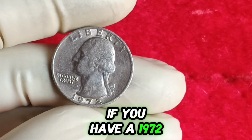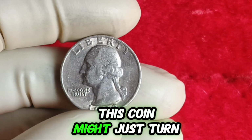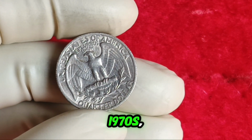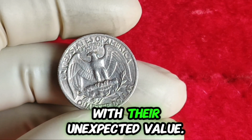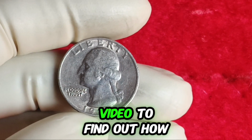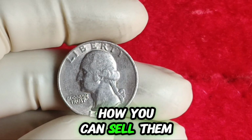If you have a 1972 Liberty quarter dollar in your pocket or coin collection, this coin might just turn the tables for you. Many people overlook coins from the 1970s, but certain varieties and eras from this year have surprised collectors with their unexpected value. Stick around till the end of the video to find out how much these coins can be worth and how you can sell them properly.